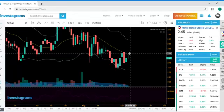And also in the Philippine market, normally on a Friday, that's a profit-taking day for most traders. So they get out of the market and sell their position. So just be extra careful.